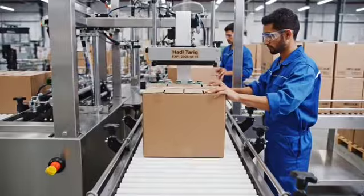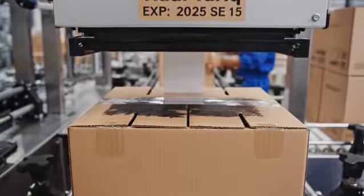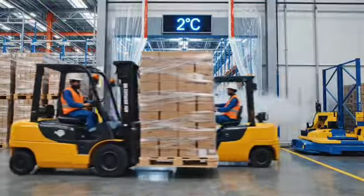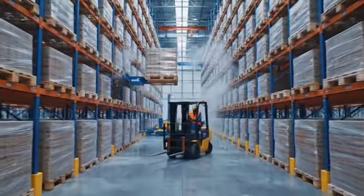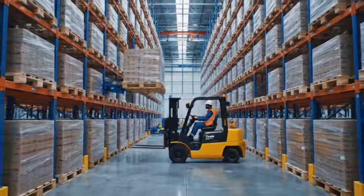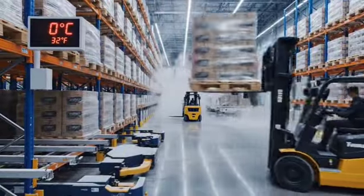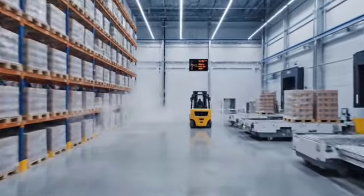Packed bottles are placed into cartons, each branded with Hadi Tariq and clearly marked with expiry dates for easy identification. The carefully packed cartons are transported into cold storage, ensuring optimal freshness until shipment. Finally, the branded cartons are stored in cold storage to preserve freshness until they reach distributors and stores.